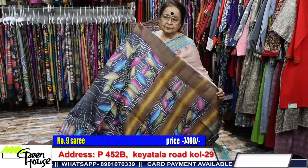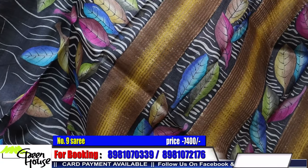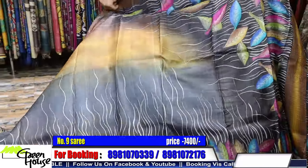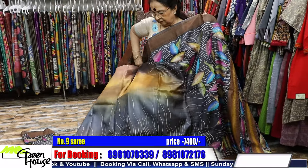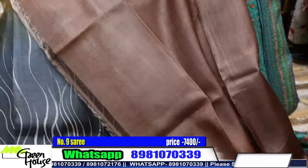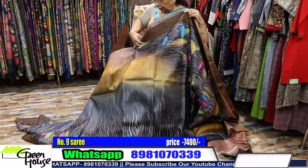This is the one. This is tied like this. This will look nice with this. Here it is. This is 7,400, dear. 7,400 with this kind of blouse piece. Very unique. Pata design ta khubi unique.